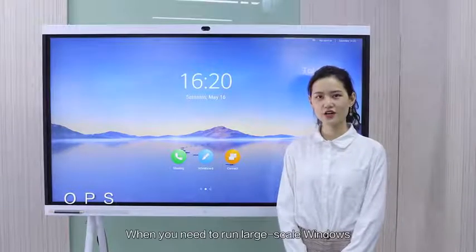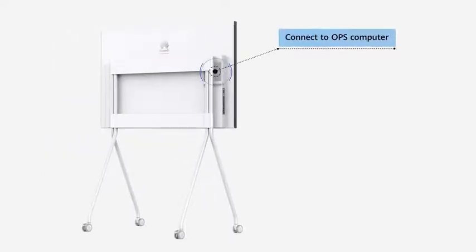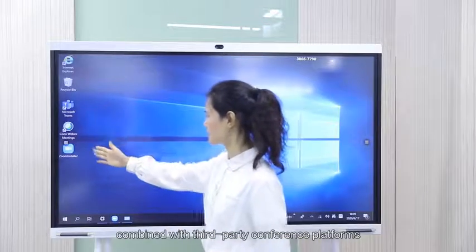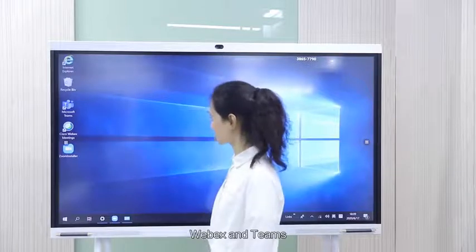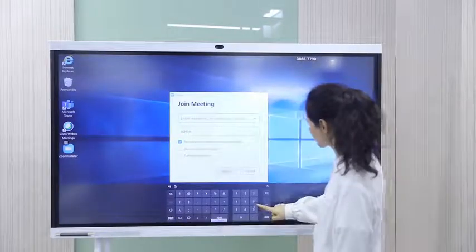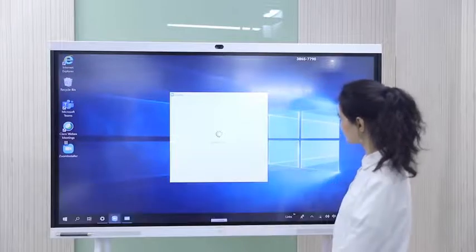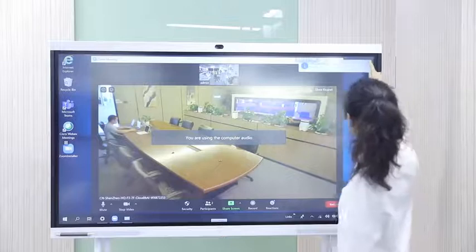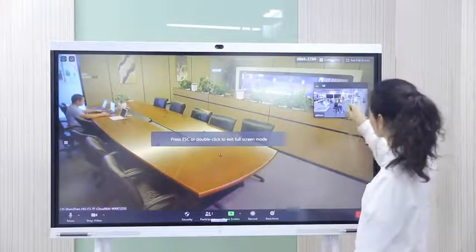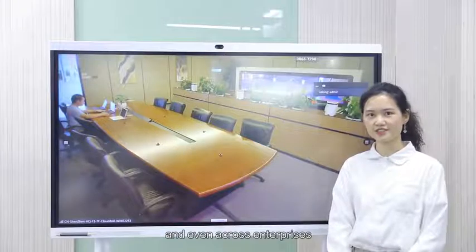Connect to OPS computer when you need to run large-scale Windows Office applications for dual system switchover. Ideal for conference rooms and mobile office scenarios. Huawei IdeaHub is combined with third-party conference platforms such as Zoom, WebEx, and Teams. It provides reliable collaboration for internal departments and even across enterprises.